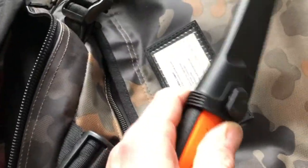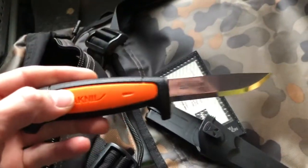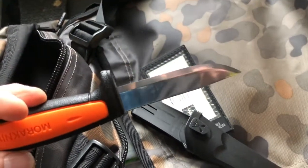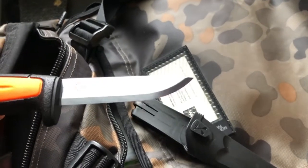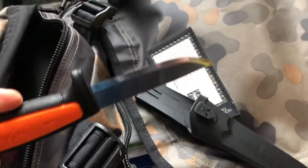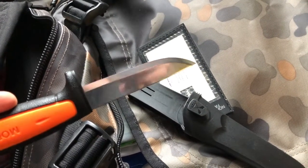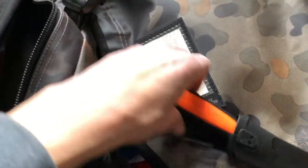This knife is essential. The Mora knife. Let's see if I can pull it out here one-handed. These are super nice. You can buy them on Amazon. As much as I hate recommending doing that, you can get them for like $12 or $13, and they're perfect. You can just beat the hell out of them, and they stay sharp forever. And when it's $12, you can just always order more.